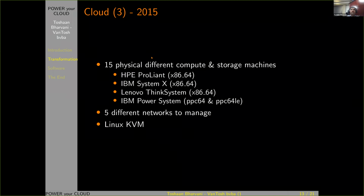We started looking at the things that today are referred to as hyperconverged, where we were trying to get compute, storage, and network into one node and get them to utilize more of their CPU, more of their storage, more of their memory, so that utilization would go up and the number of physical machines we needed went down. This is also the time when we started migrating everything to a virtual environment.